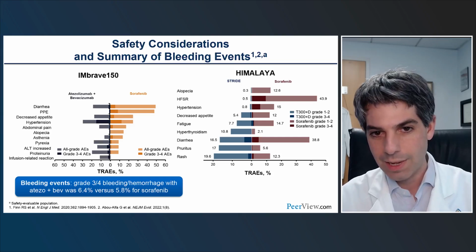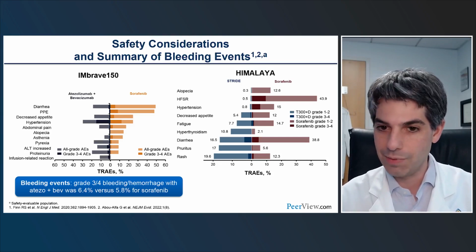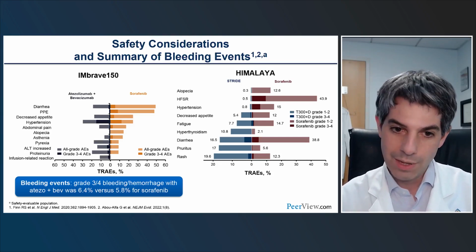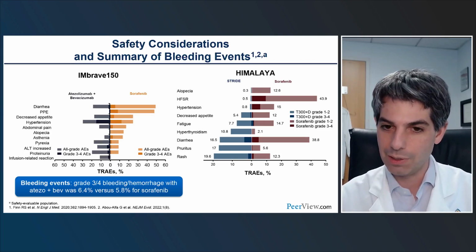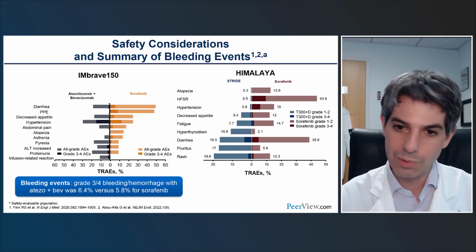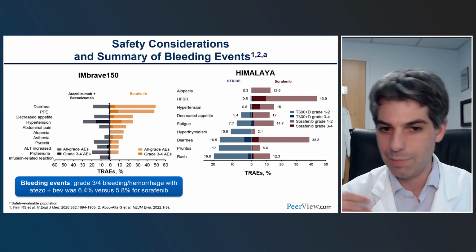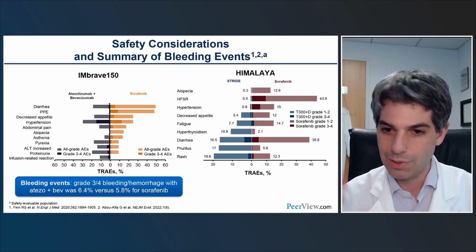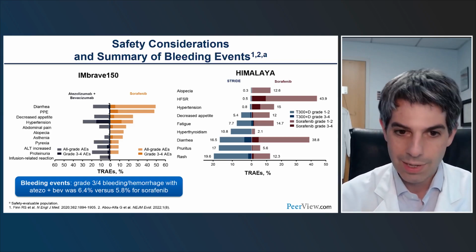The durva-tremi regimen, what we tend to worry the most about are immune-related adverse events. When you add a CTLA-4 agent, the rate of adverse events does go up as compared to PD-L1 alone with regard to immune-related adverse events, although the rate was somewhat lower than we've seen with higher dose ipilimumab, especially because this was a single dose of CTLA-4 and the effective CTLA-4 dose was somewhat lower.